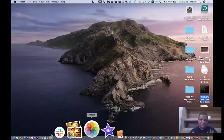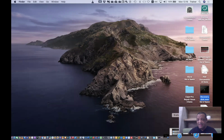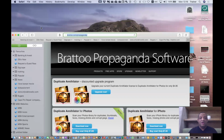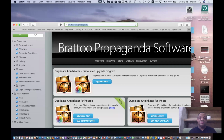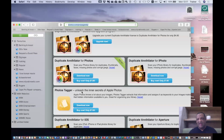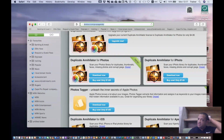There are certain software applications that can make the process faster. The one application that I do recommend is called Duplicate Annihilator. It's on the website called bratu.com. You can just type in bratu.com. It's only about 135, 140 bucks more or less.